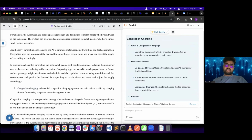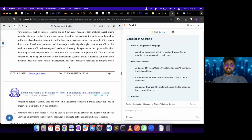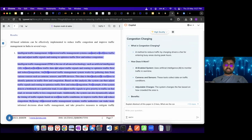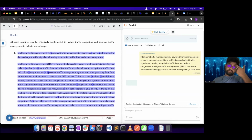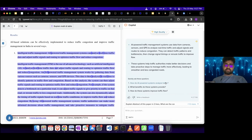Another thing, let's say you find something quite big and you don't want to read it entirely. Let's take this paragraph on intelligent traffic management and you want AI to summarize it. So a big paragraph, it will summarize in a couple of lines, right? So then you can quickly read papers by summarizing some of the stuff.